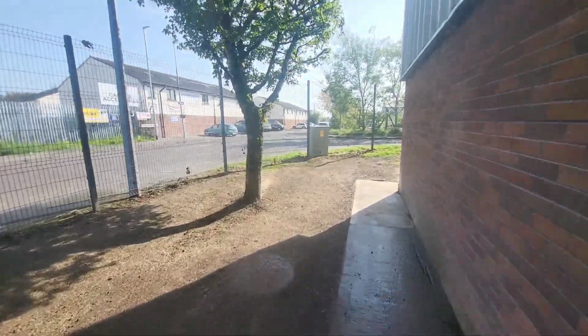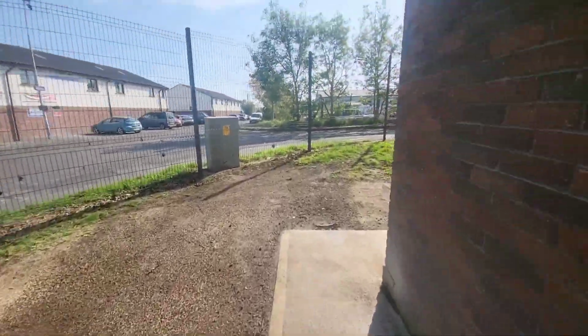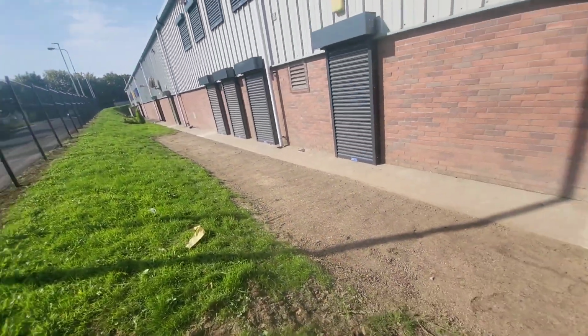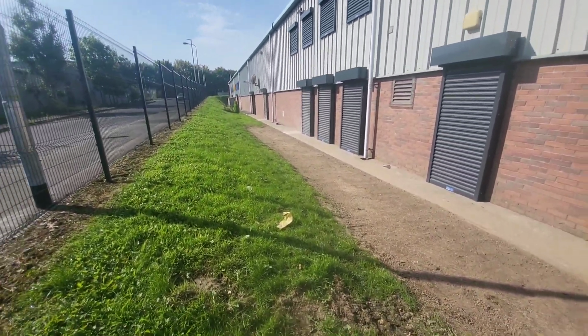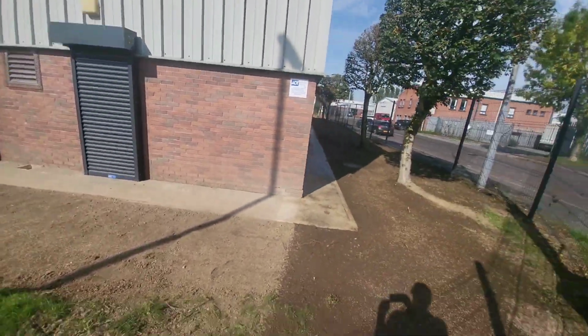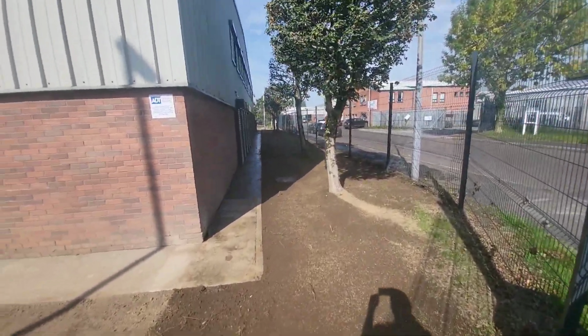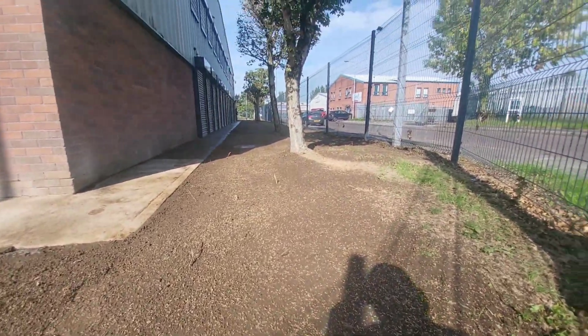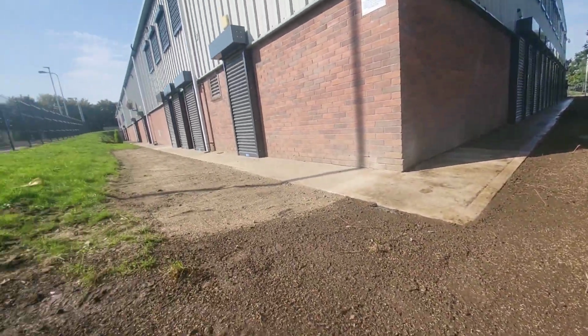Just to give you a wee idea. There's no water source here. So, the rain tomorrow, or tonight, is forecast. So, there you have it, guys. I'll be back in 6 weeks' time to show you the result.